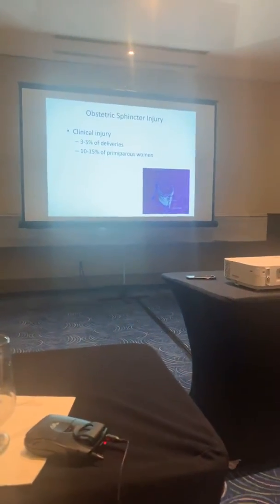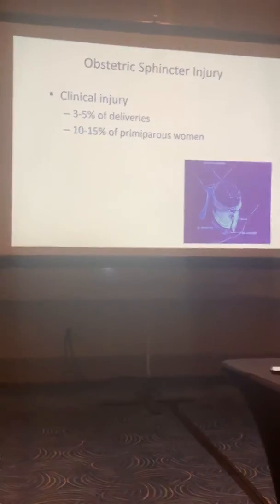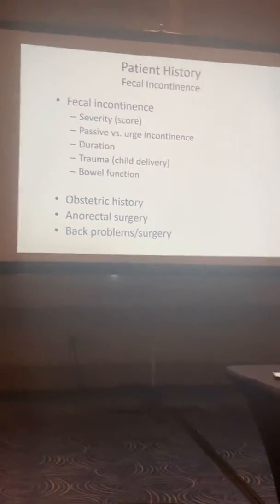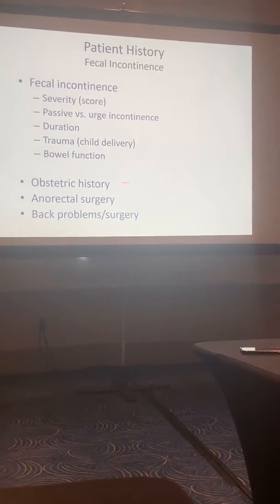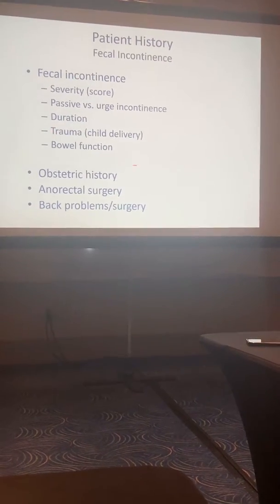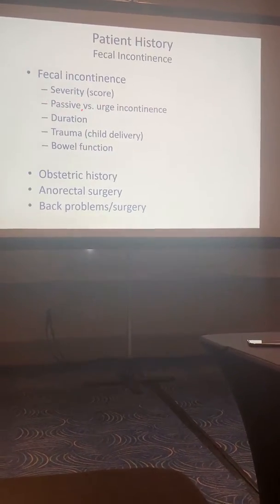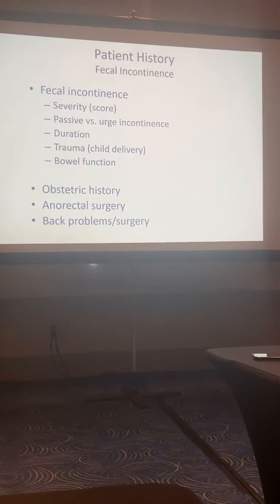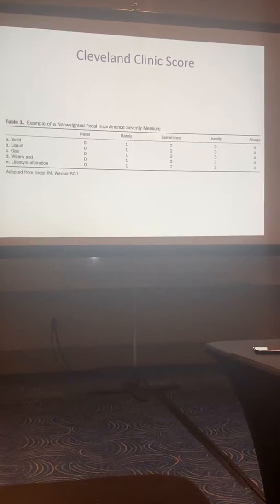And you have a zero risk that the patients are there, but you don't know about it. You need to, when you see the patient, take a good story. How much of incontinence is it? Do they feel urgency, or is it just a leakage? Obstetric history, surgery, back problems, and so on.